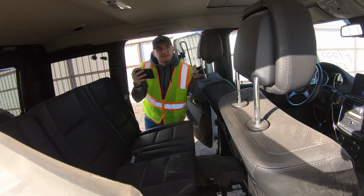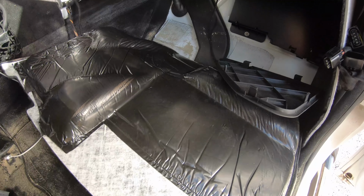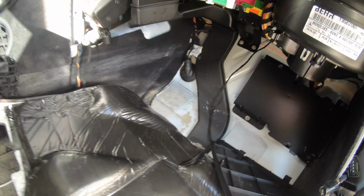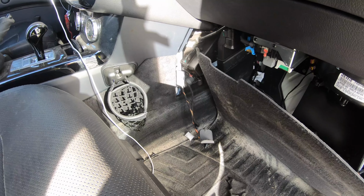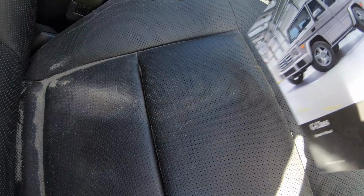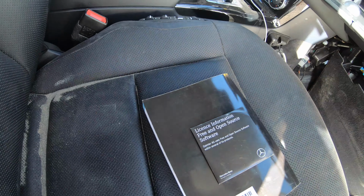So this window, I don't know if it doesn't roll up or if it's busted. Oh, it doesn't roll up. It doesn't look like salt water. Probably fresh water. Let's see what we got. We got an owner's manual. Scan a CD.